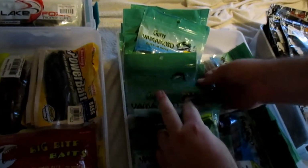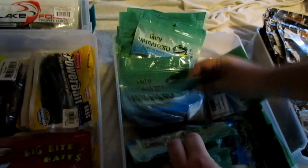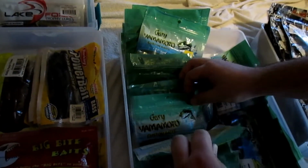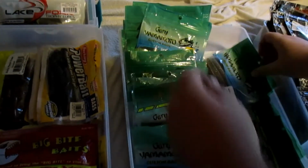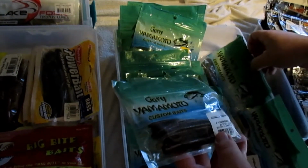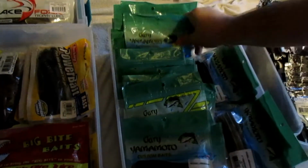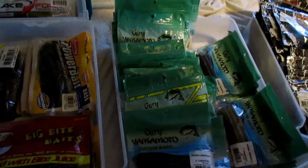Gobi, smoke blue, purple with silver purple flake. Purple watermelon emerald flake, baby bass, and watermelon red flake, mainly. That's about colors there.